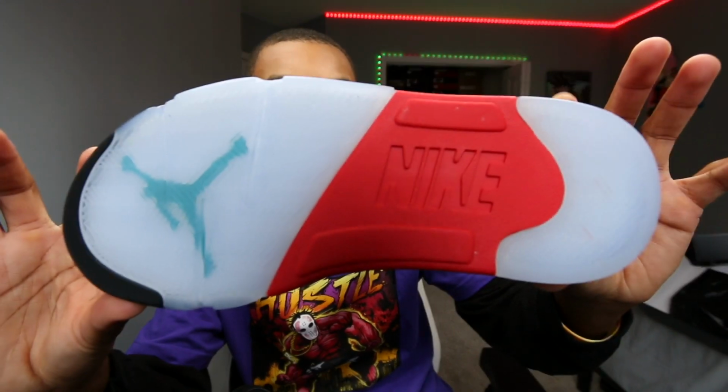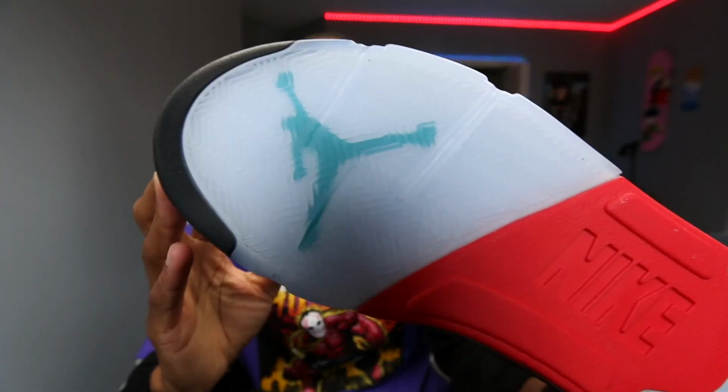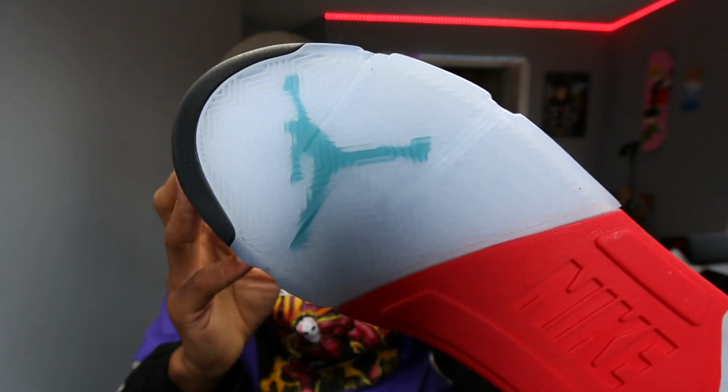Looking right here, that red portion, like I said, is from the Fire Red, and then you also have that icy bottom. But if you look closely in the icy bottom, you see that grape logoing of the Jumpman and that teal. That is super cool. Also, like I said, a sneaker like this is just something that you can't go wrong with.